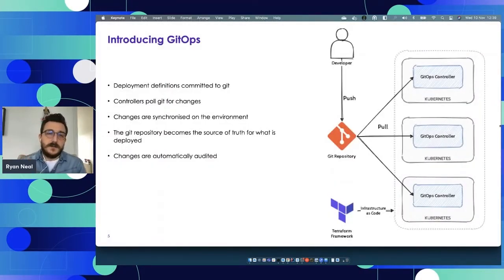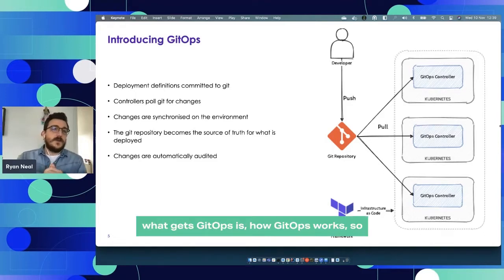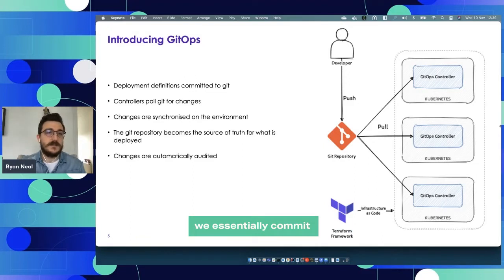So introducing GitOps, we thought that GitOps would solve all our problems. And if I just explain for those who might not know how GitOps works. We essentially commit our deployment definitions into Git. So if you need a Helm chart that deploys Prometheus, you define that into Git. We have controllers installed on the Kubernetes clusters. Those Kubernetes clusters are polling your Git repository for changes. Once it sees those changes occur, it will try and apply that change onto the cluster.